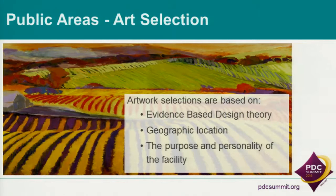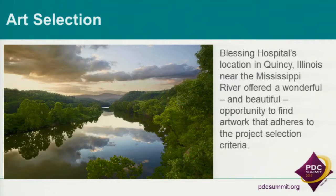So, excellent question. We were lucky enough to come in to do the art everywhere else in this pavilion. A great honor. And I think what I would like to go through is how we come up with selecting artwork for a hospital, and this one in particular. So I'm going to take a step back and go through a little bit of evidence-based design theory and talk about some of our justifications for selecting the artwork that we do, also based on geographic location and the purpose and what we call the personality of the facility.